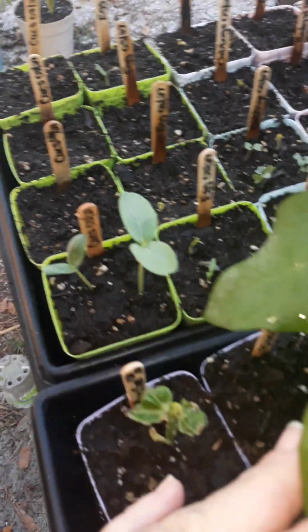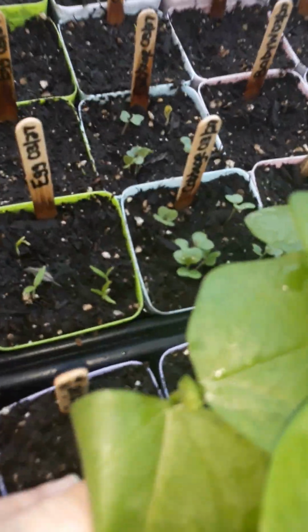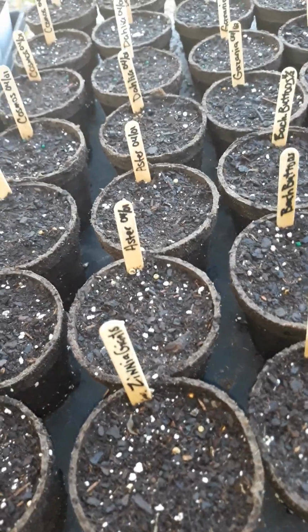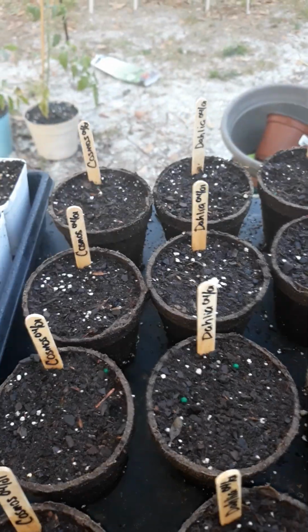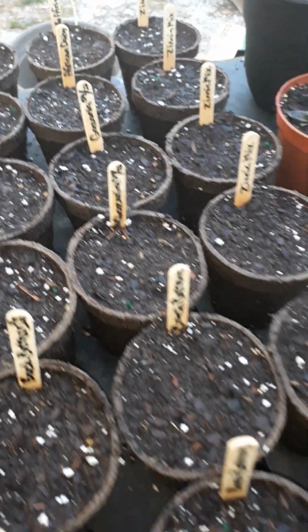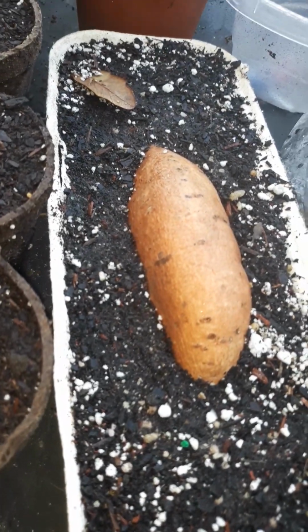And back here we have some cucumbers, some little eggplant coming up, and some cabbage. And then all of that is flowers for the flower beds. We've got aster, zinnia, bachelor buttons, just random stuff. And we're waiting. And I'm trying to see if this sweet potato will make slips, so I can try that too. But that about covers it.